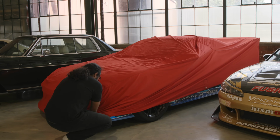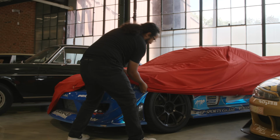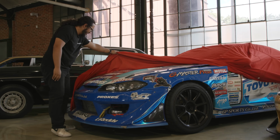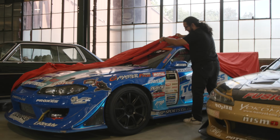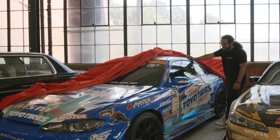Look both ways before you commit a crime. Oh. Oh shit. This is a Kawabata car, I think. Nobody's looking. Sakuma. Okay, not a Kawabata car.